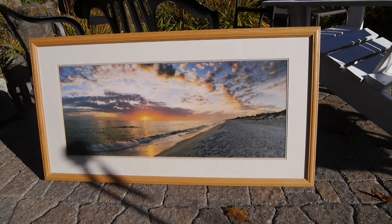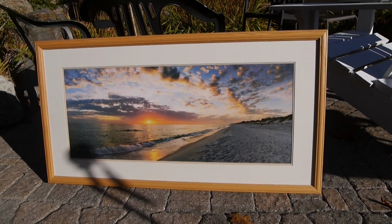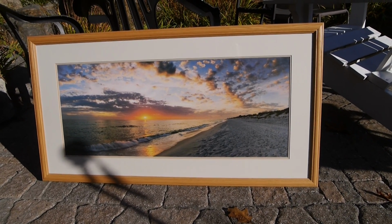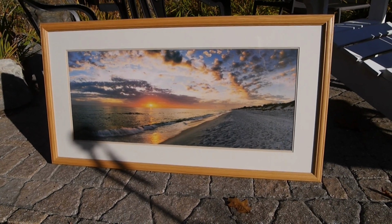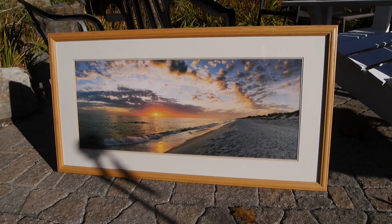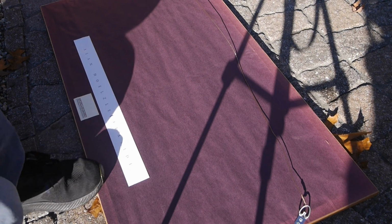So we have got this beautiful beach picture, but it's in a frame we don't really care for. And we're going to hang it up in our guest room. So I'm going to make an attempt to build a new frame. I'm going to start by removing the back.